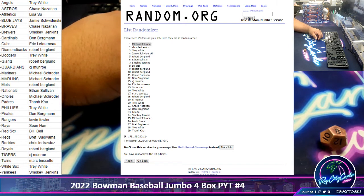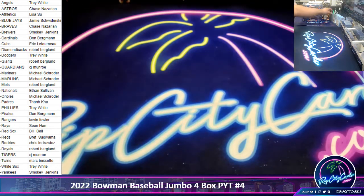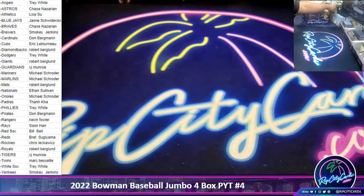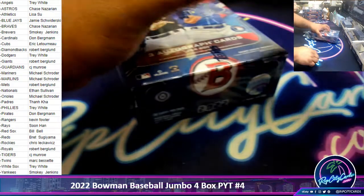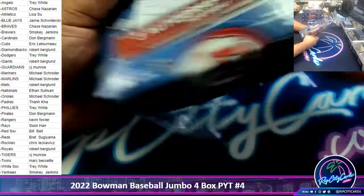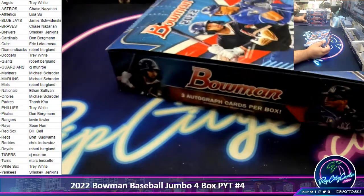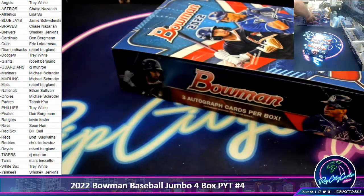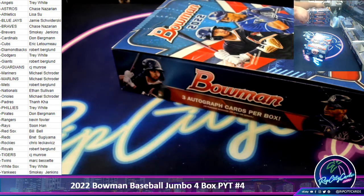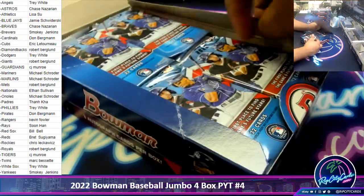I should have all 30 teams. Anybody want to trade? I don't think so. Unless you do, now's your chance. I don't think anybody wants to trade, so let's do this thing. Let me get a little organization here. Man, I can't wait till we get our new desks so I can get better organized here.